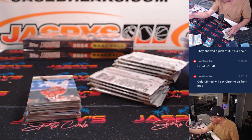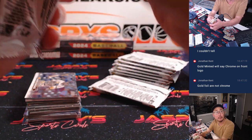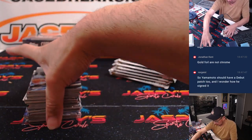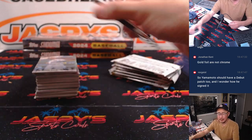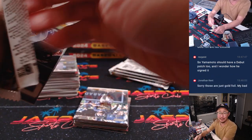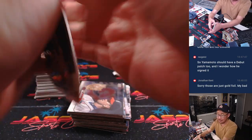We'll say chrome on the front. Yeah, these don't say chrome on there. Maybe we'll find one though. Yeah, I wonder how he signed it. Maybe he didn't sign it like that. Otherwise, they would probably put that out on social media for Yamamoto, world champion. You know? Not just Imanaga. Not world champion.